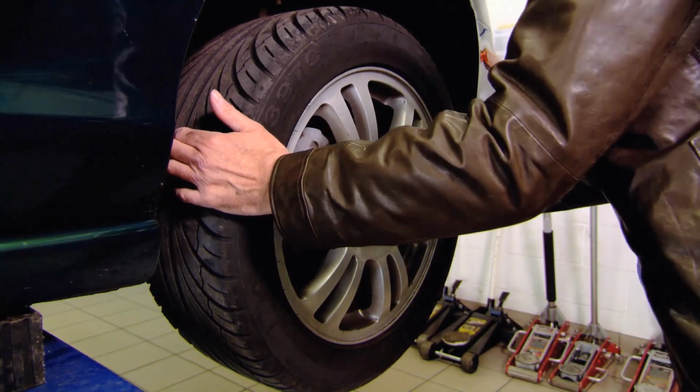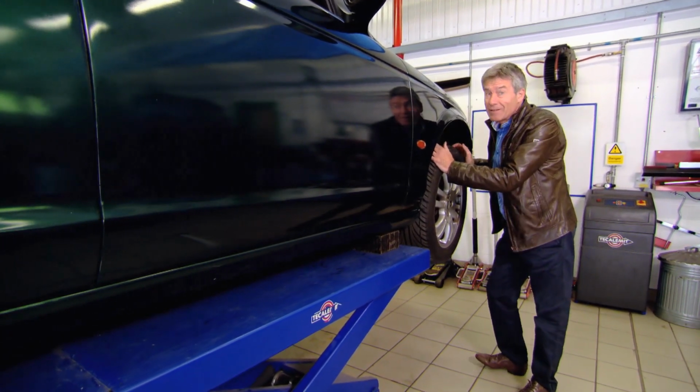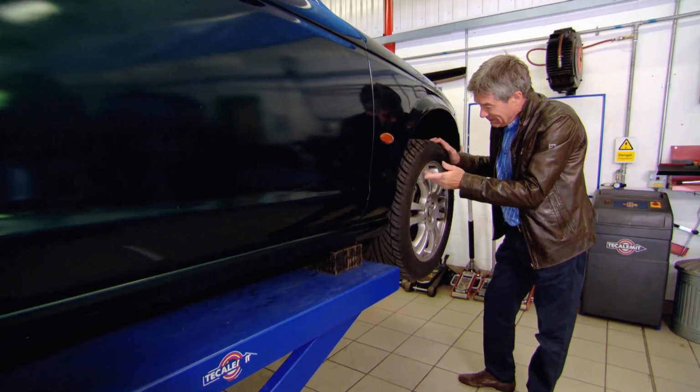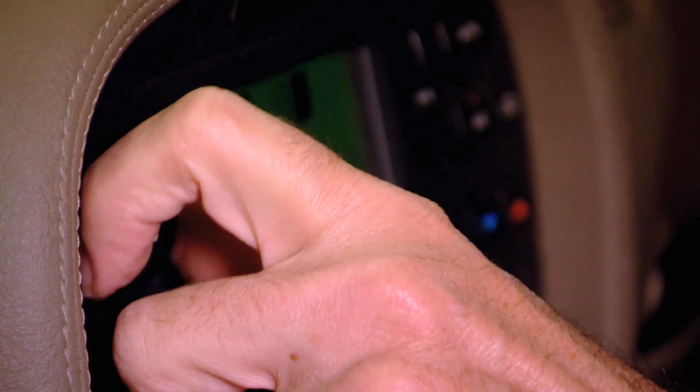Check for any movement in the wheels, because a couple of worn suspension parts can cost £500 to replace. And while you're there, make sure the discs aren't too ridged. 2 new discs and pads, that's £400 more. Check the heater and screen wash. Faults here are signs that the wiring loom has corroded.